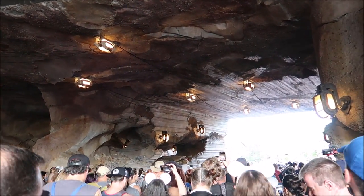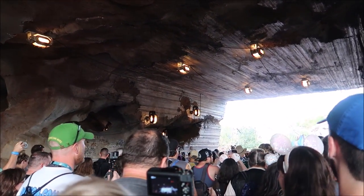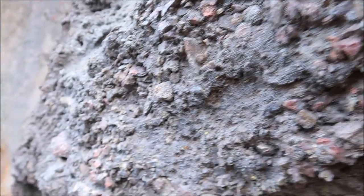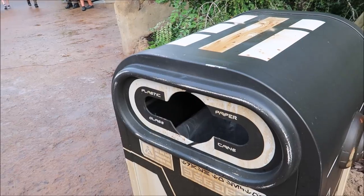Look at all these people. It actually isn't too overwhelmingly crowded. Like, people aren't rubbing into my shoulders. Hey, be careful. No, I'm only kidding. Just look at that rock work. That's some impressive rock work, huh? That's impressive hair work. Look at those trash cans.